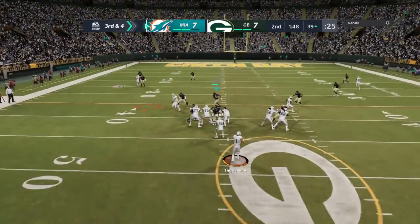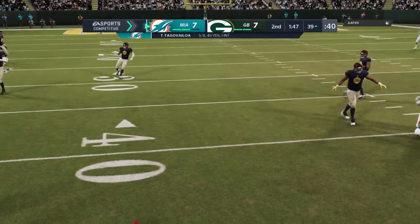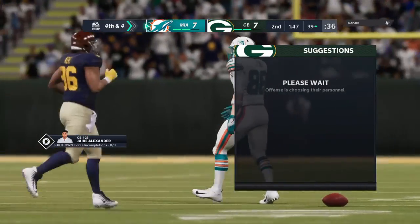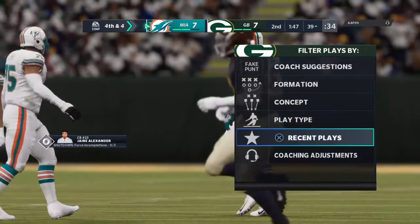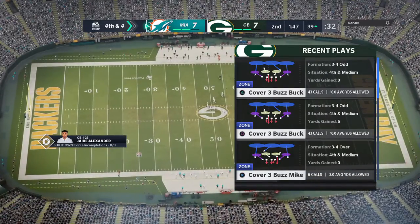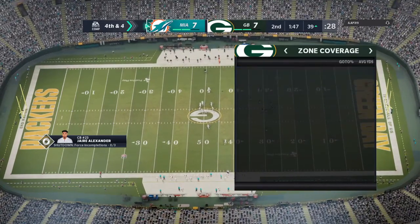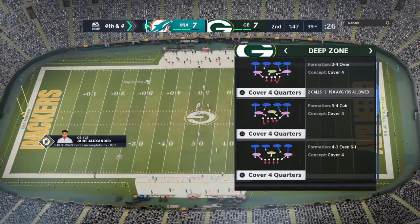Tua to throw again. And this is going to be incomplete. Oh, man, for him to be that wide open and drop it. Sometimes you have just too much time on your hands, right? You end up thinking way too much, and your hands get shaky. And yes, he's a tight end, but that's a catch he should have made.